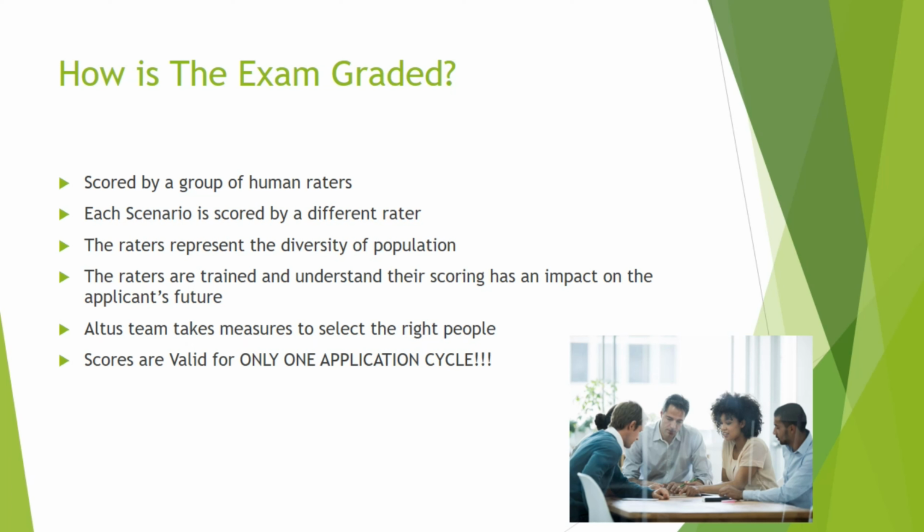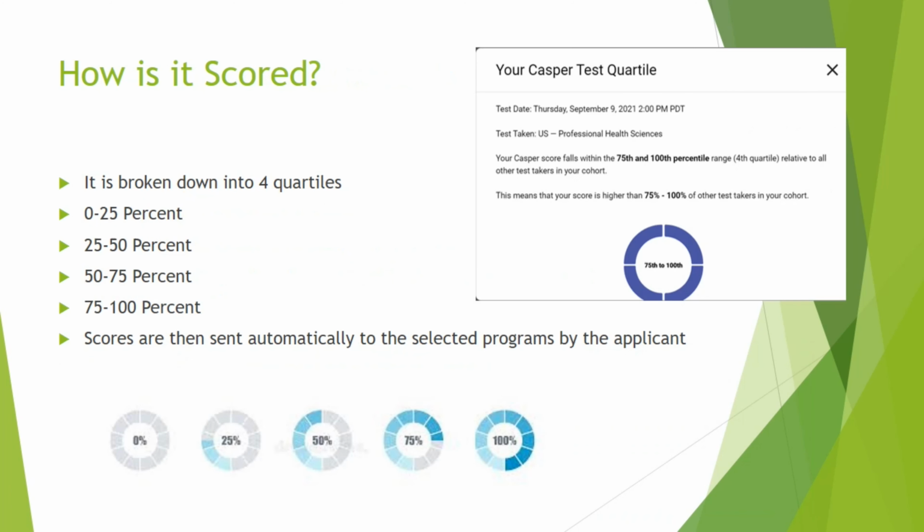But one thing you should know is that when you finish this whole exam, it's only valid for one application cycle. So say you applied and you didn't get in this cycle, then you apply again, you have to retake the exam. It's only valid for one application cycle.